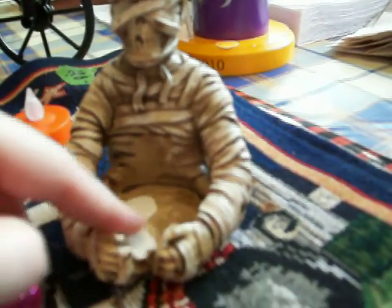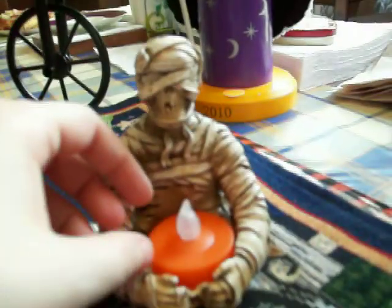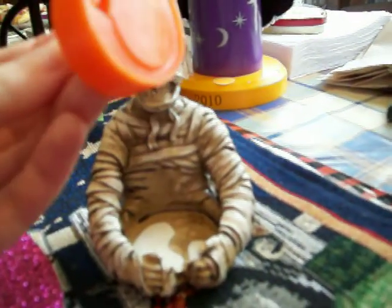And he's missing one tooth. I like how he's actually missing a tooth in the front. And I think he originally came with the little glass piece over here, a glass candle holder to put the candle in, but that's okay. It doesn't matter because I can just put this battery operated tea light in here, which she gave me for free, and it still works. I tried it over there, and it's the orange ones for Halloween.